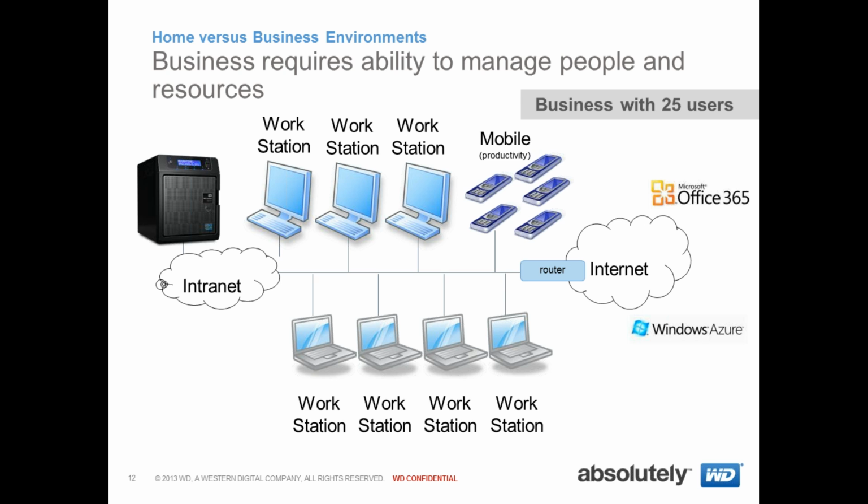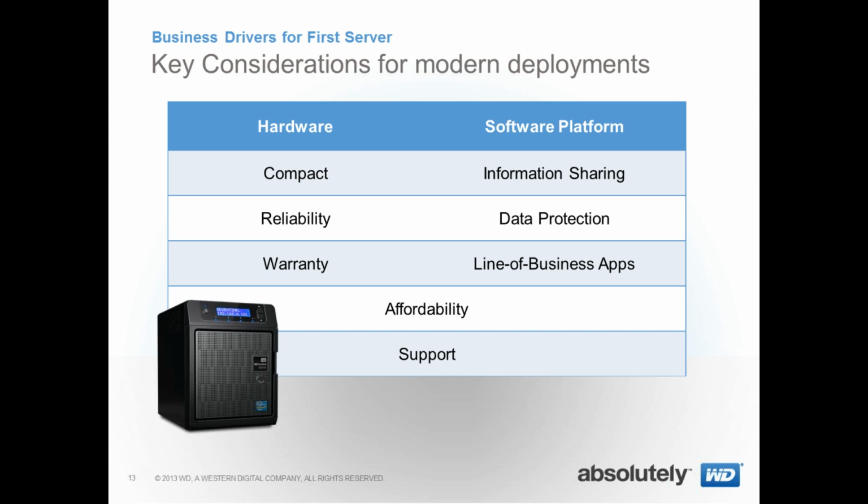And on the right-hand side, with this deployment, we want to modernize your infrastructure so you can reach things like Microsoft Office 365 or Windows Azure. And in order to be such a key part of your business, we needed to take the time to design our product so it met a lot of stringent requirements.